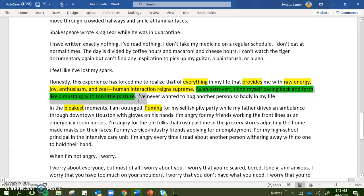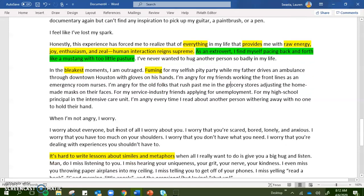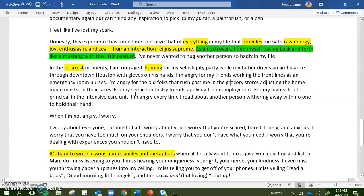I added a simile here. As an extrovert, I find myself pacing back and forth like a Mustang with too little pasture because I really want to emphasize how difficult it is. I upgraded "darkest" to, I think, "bleakest." And then "angry," I upgraded to "fuming." I upgraded "outraged" too. I forgot to highlight it.